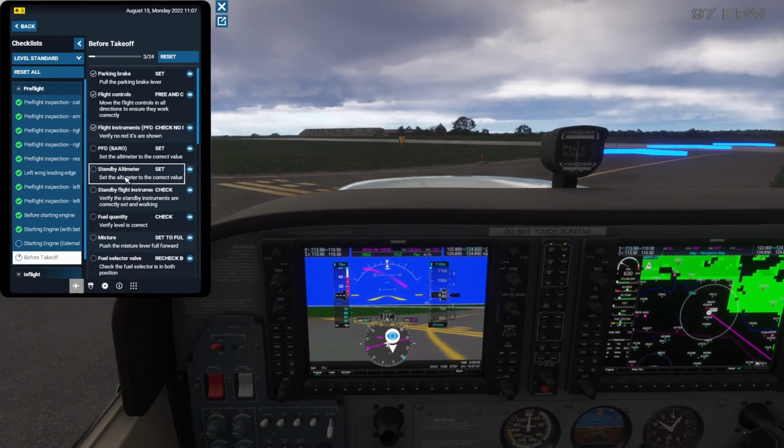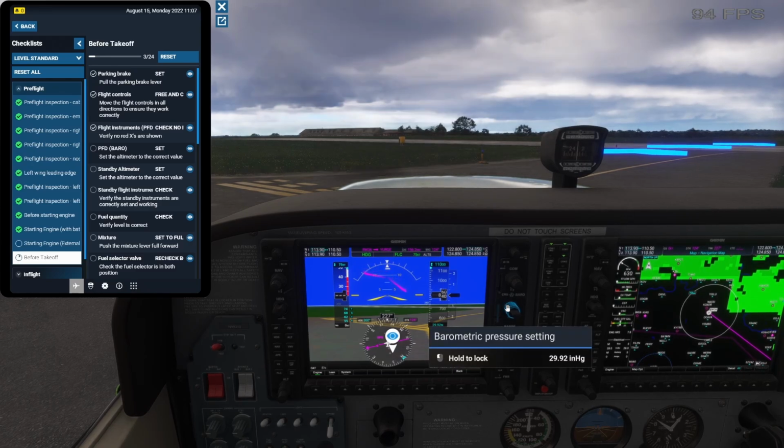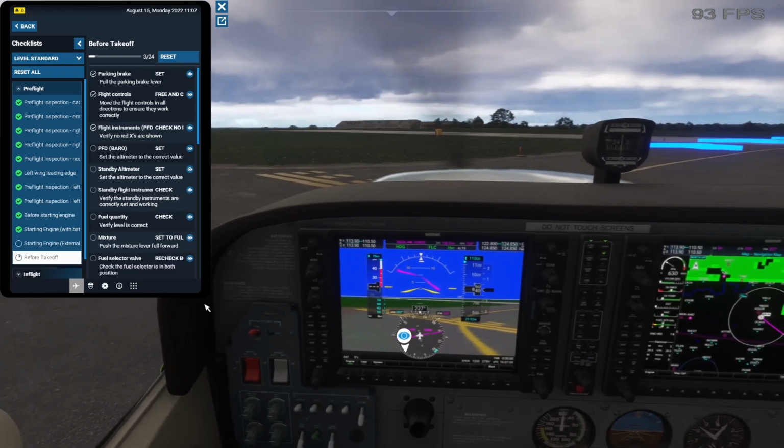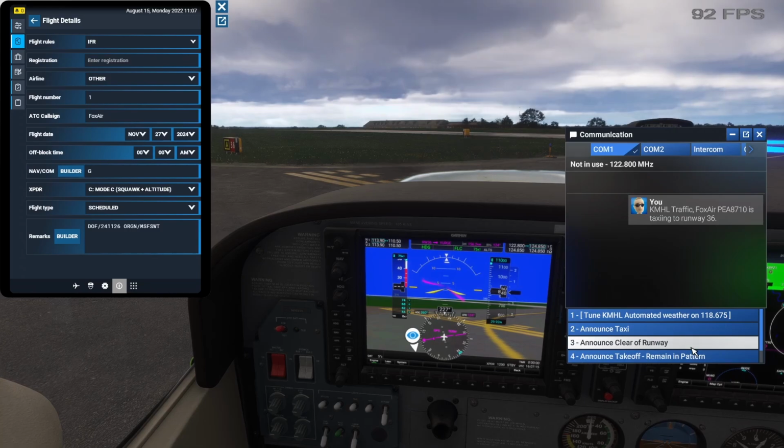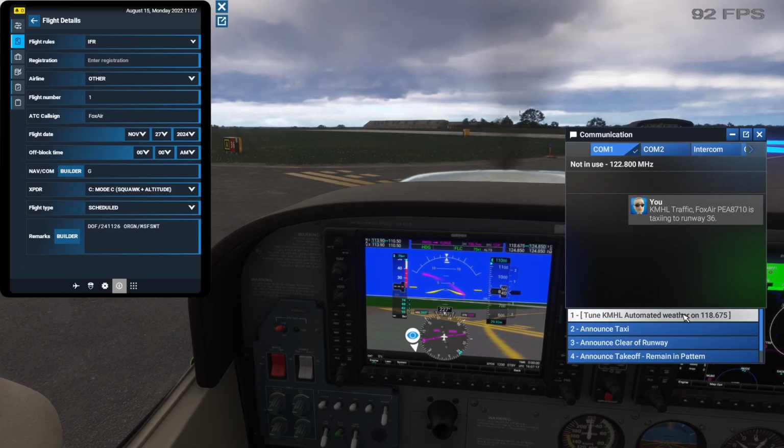PFD baro is not set, and I don't know how to get the weather here. So we'll get the altimeter from... unfortunately they don't have the weather just available, and they don't let me grab the ATIS, I don't think. Oh, there we go.